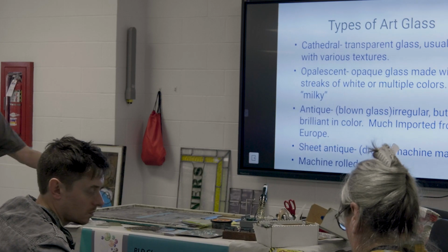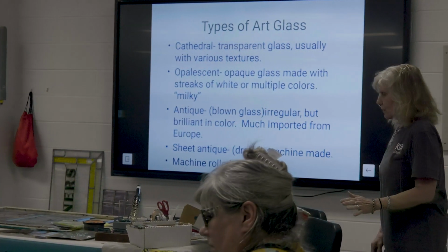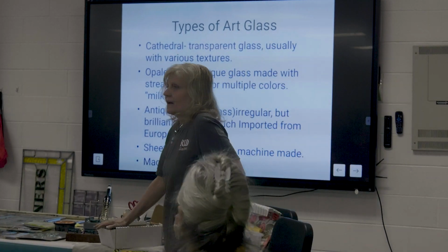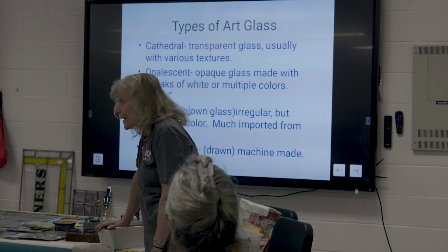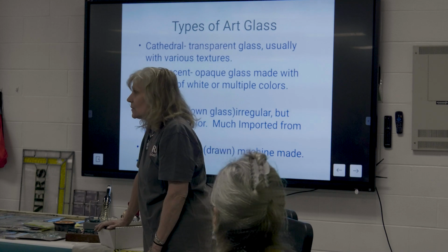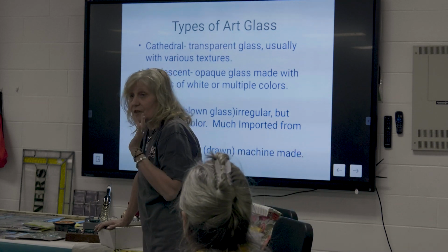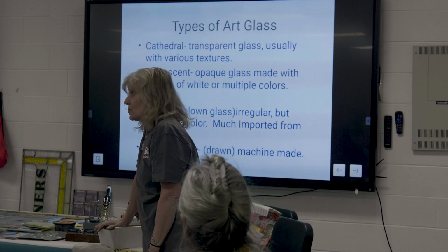I'll just pass these out. And this is my sample box that I use in demos all the time. So if it all is mixed up, it doesn't bother me any. But I'll tell you, there's a little over 2,000 colors and textures of glass available today.